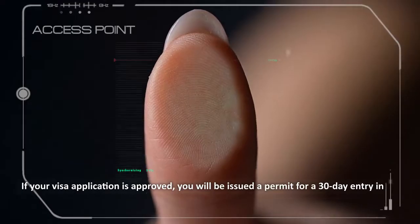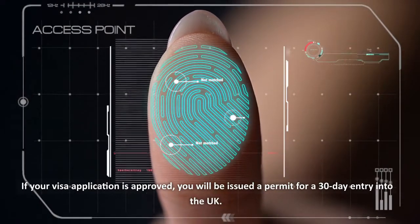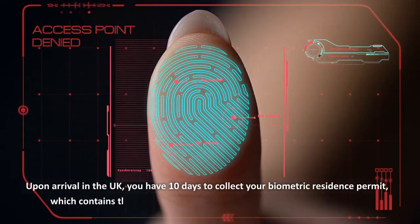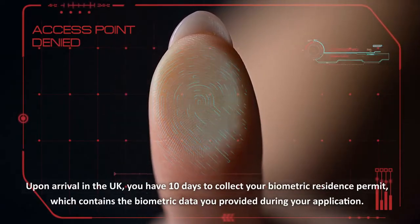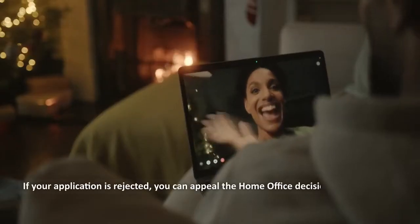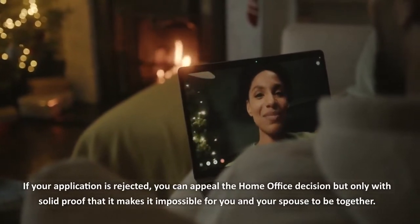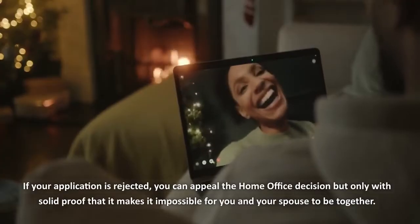If your visa application is approved, you will be issued a permit for a 30-day entry into the UK. Upon arrival in the UK, you have 10 days to collect your biometric residence permit, which contains the biometric data you provided during your application. If your application is rejected, you can appeal the Home Office decision, but only with solid proof that it makes it impossible for you and your spouse to be together.